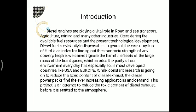It is especially so in most developed countries like USA and Europe, while constant research is going on to reduce the toxic content of the diesel exhaust. The diesel power packs show ever increasing applications and demand nowadays. This project is an attempt to reduce the toxic content of the diesel exhaust before it is emitted to the atmosphere, because there is a chance of getting many disorders like bronchitis and asthma due to the pollution caused by the exhaust gases while using diesel as the fuel.